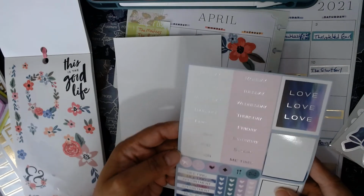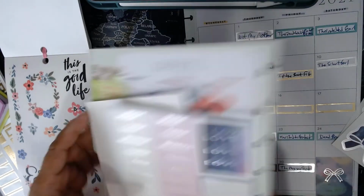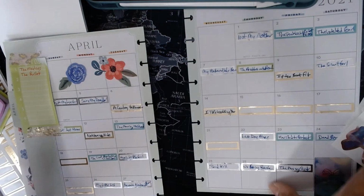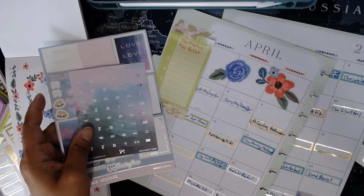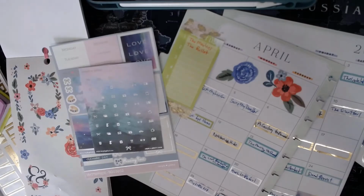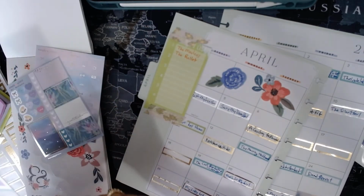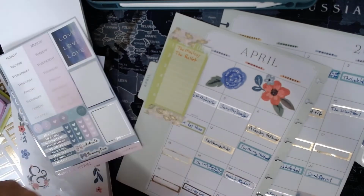I don't need these daily stickers. Do I have any appointments in April? Yes, I do have Monday appointments, but we won't put them on in this planner because I do have a wellness planner. This is my wellness planner, but I don't know if I'm going to do that on this channel. So we don't need that. Let's see if there's anything else that we want from this beautiful Simply Gilded. Planning time. Oh, I see more on the back.